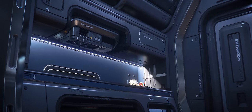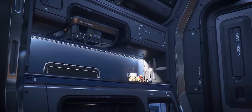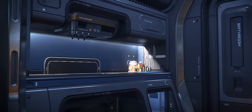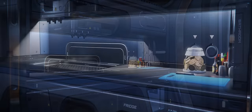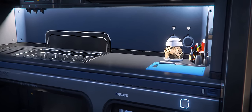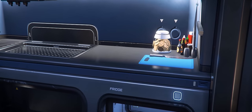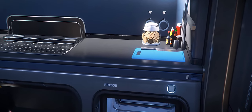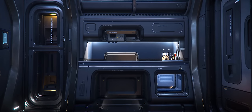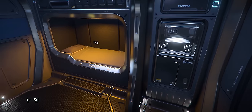And with CIG's rebalancing in 3.17, making food and water a little bit more important, I can see how this space may be desired by truckers who need to keep a supply of food on hand while on their journey. In terms of design, I can't fault much with it. It's got pretty much everything you could imagine that you might need. Cutlery, a fridge, a wash basin, and it's also got some very nice backlighting for the backsplash on the sink. A nice and subtly luxurious touch.